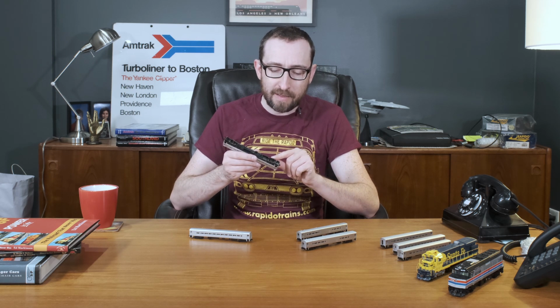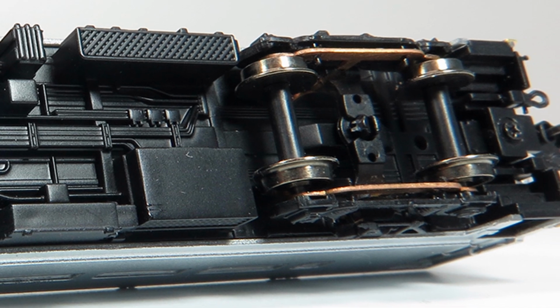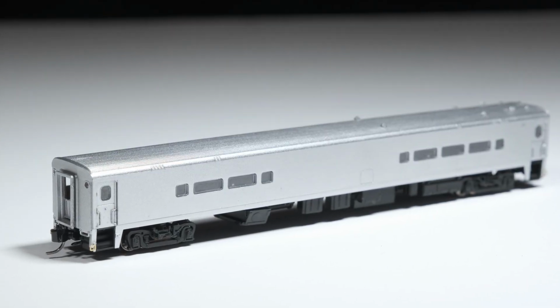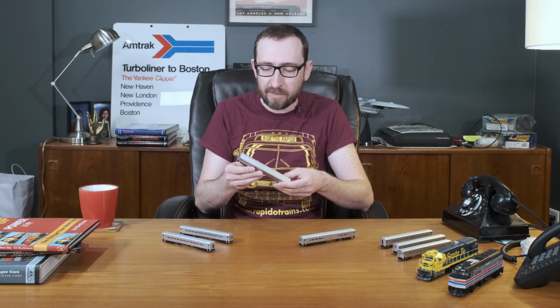Of course, we have body-mounted knuckle couplers. We have our free-rolling trucks. So we've got the outside bearing trucks, which is what Amtrak used on their Horizon cars. So let's just put those aside for a sec. And we've got, of course, the cafe or the dinettes. Similarly, we've got both variations of the steps. We've got the original fold-down steps and the retrofitted solid steps that were put in the 90s and 2000s.